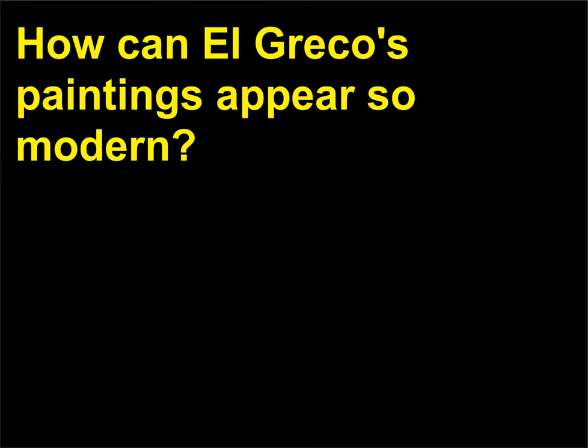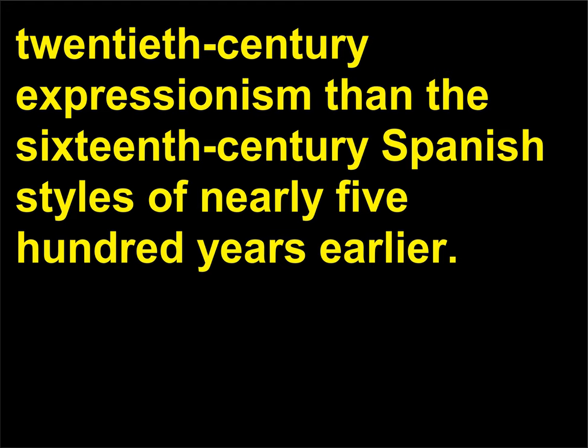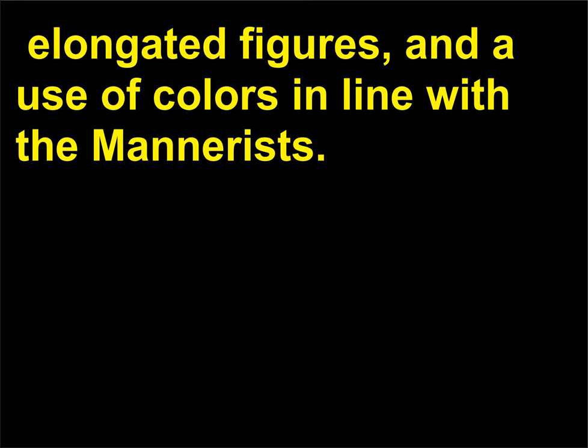How can El Greco's paintings appear so modern? To some, the paintings of El Greco appear more closely related to 19th century Impressionism or 20th century Expressionism than the 16th century Spanish styles of nearly 500 years earlier. His work is characterized by loose brush strokes, often ghostly, elongated figures, and a use of colors in line with the Mannerists.